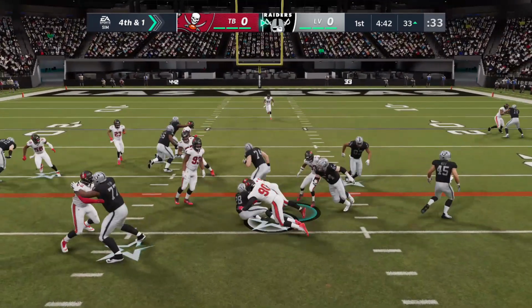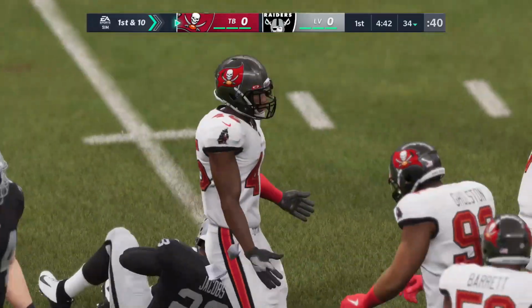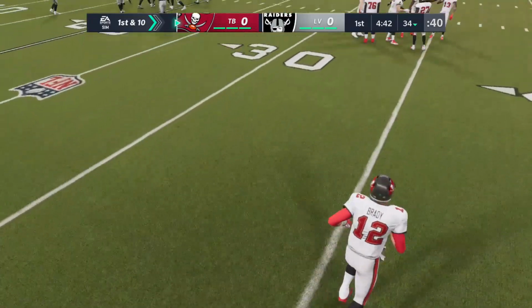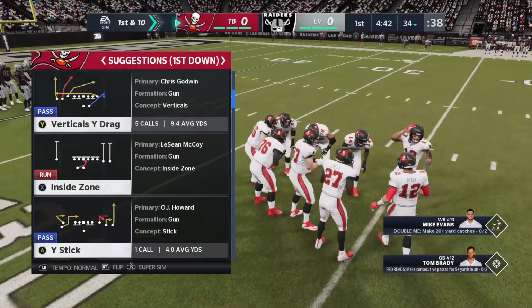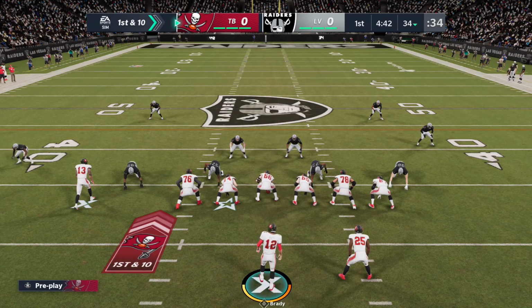On 4th down, and he's not going to get there. Might have even lost a yard. He only needed a yard, but he couldn't even get back to the line of scrimmage. And the Buccaneers defense holds, and they get the football back. Tampa Bay, they're getting ready to set up shop here for their 2nd drive.